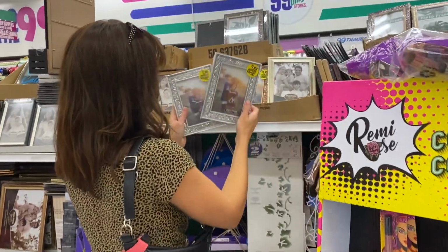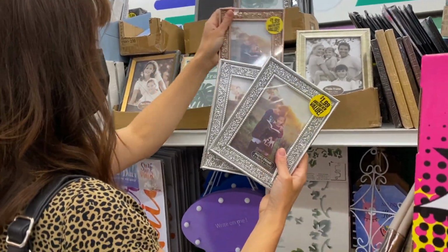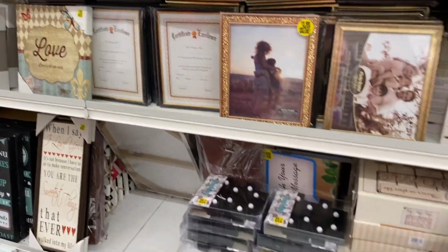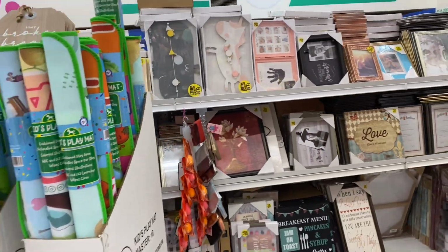And we are headed into the 99 cent store. I throw these in with my black and white scheme. That could be cute. Yeah. Oh my gosh, you guys, they have so many picture frames here. There's so much to choose from. This is good. Wow, this 99 cent store is huge.